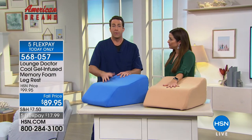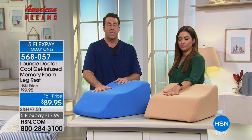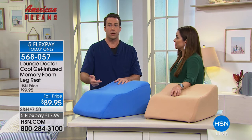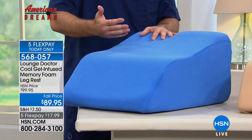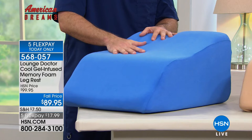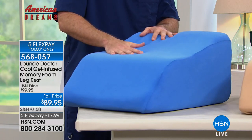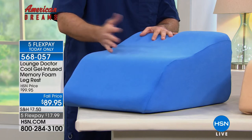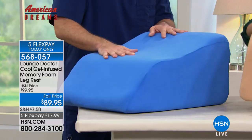It's extremely important because you're going to put your legs up on the lounge, doctor, not necessarily because you've just had surgery or because you're pregnant or even because you have lymphedema. You're going to do it because it's the most comfortable thing you're going to experience, trust me. I use this probably 30 minutes a night. Sometimes I transfer it and bring it to my bed because look how light it is, Carrie. Yeah, you can pick it up, it's very light.